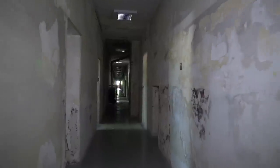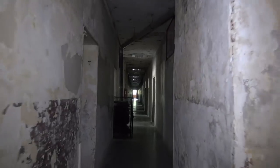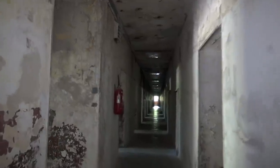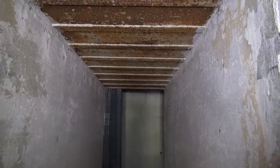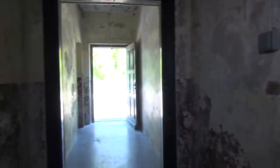You had these large above ground buildings, part of which were reinforced, some of them weren't. And there were 900 buildings in this complex. Well, you see the steel beams over the cement. And this is some heavy-duty building. Parts of this building are reinforced more than others.